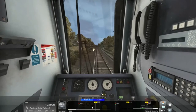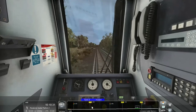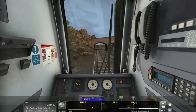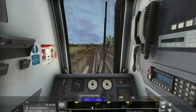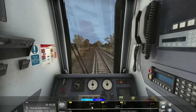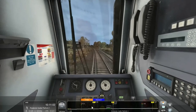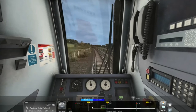Right. Slow down for a 70, I'm doing 62. So I don't really need to slow down. Yeah, that's nice. I like these trains, it's another 450. Right, that's off the throttle now. Alright, let's slow down to the 65. Which shouldn't be too bad because we do have a gradient on us.